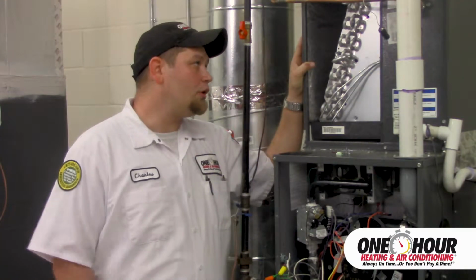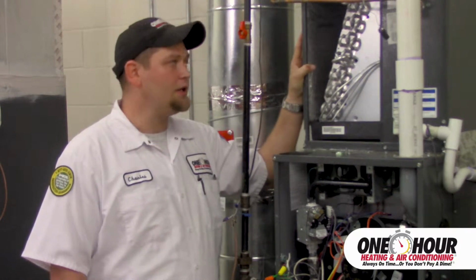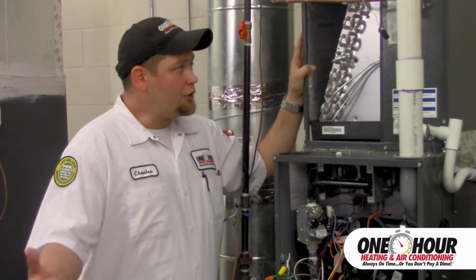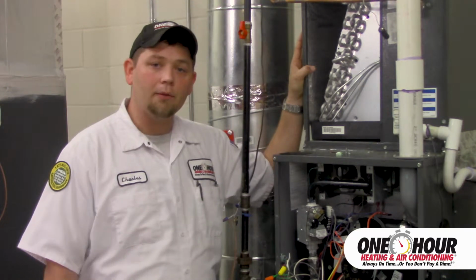It also plays a role in efficiency. If your system is leaking, it's not operating efficiently. It costs you more money to run because it runs longer, it's not dehumidifying like it's supposed to, things of that nature. If you ever do have a system that's leaking, you want to have it leak tested, pinpoint that leak, and then obviously here are your options from there.